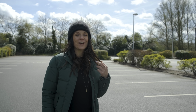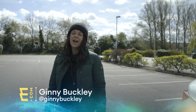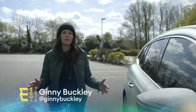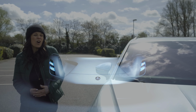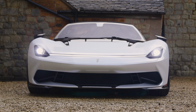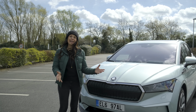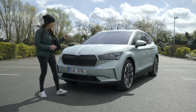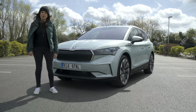There is a new electric car that has caused quite a lot of excitement around the Electrifying office. And judging by the amount of emails and comments on social media that we've had from you lot, it's quite clearly a big deal for you too. But it's not the 2,000 brake horsepower Lotus Evija or the rather swoon-worthy Pininfarina Battista. It is this, the Skoda Enyaq. And I'm here at Skoda's HQ where we have just 3 hours with a left-hand drive version to give you an early lowdown. So what are we waiting for?